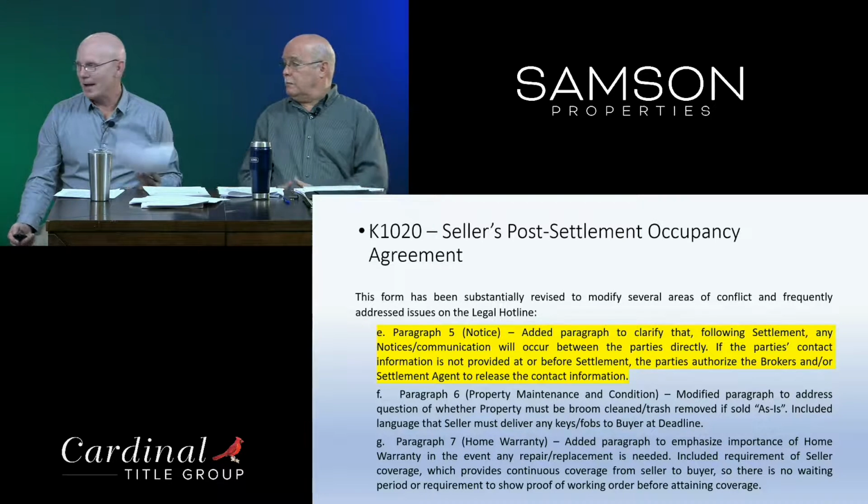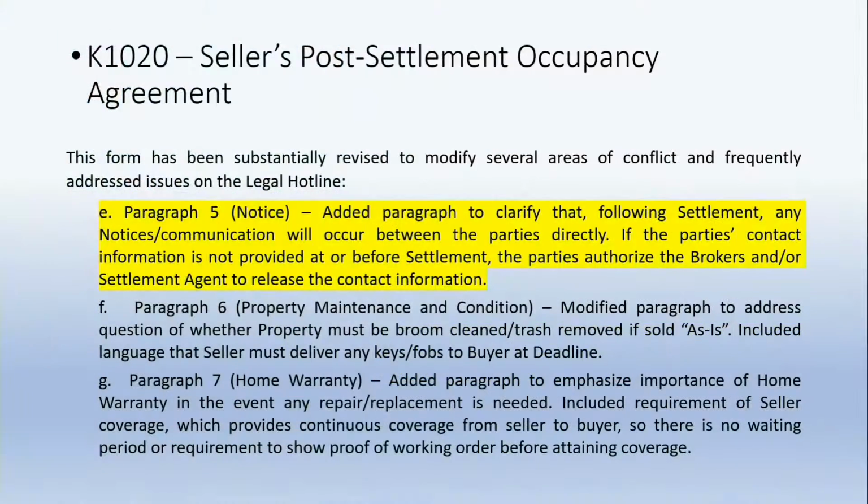So then paragraph 5 gets into notices. They added this paragraph to clarify that following settlement, any notice communication will occur between the parties directly. If the parties' contact information is not provided at or before settlement, the parties authorize the broker and/or settlement agent to release the contact information. So that's put here in this notice section, paragraph 5.